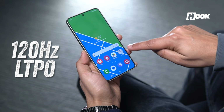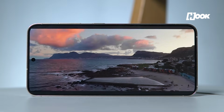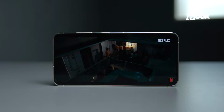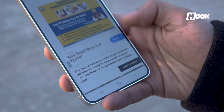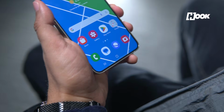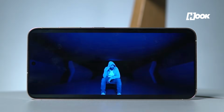The 120Hz LTPO panel is still excellent by today's standards, especially when it comes to color reproduction. Whether you're watching Netflix or YouTube, content looks rich and vibrant. HDR content in particular really shines here, helped by a peak brightness of 2600 nits. And here's something you don't get to see at this price point ever: an ultrasonic fingerprint scanner. Ultra quick, ultra accurate and ultra safe. The stereo speakers are also pretty loud, especially for a package this compact.